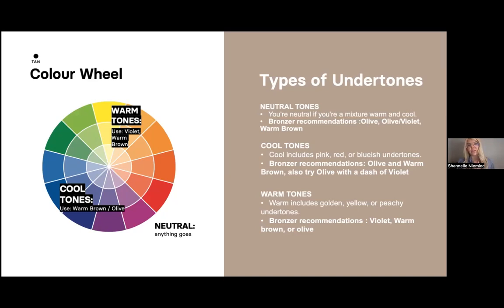So you're not neutral if you're a mixture of warm and cool. Our bronzer recommendations are olive, violet, and warm brown. Cool tones. If you're cool, that includes pink, red, or bluish undertones. Our recommendations are going to be olive, of course, and then warm brown. And then also try olive with just a little bit of violet as something custom. And again, these bronzer drops can be mixed, guys.